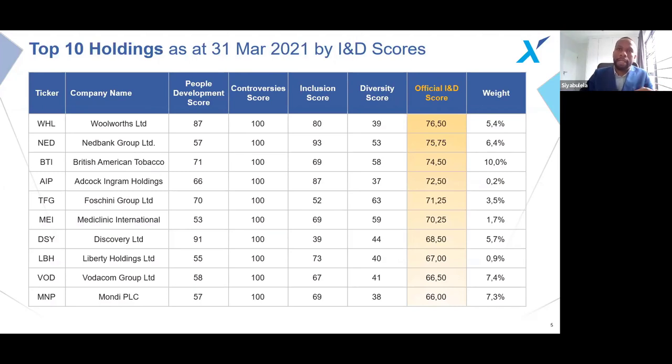So what translates from that is that Woolies will be weighted at 5.4% of the entire ETF based on its free float market cap. And Nedbank will be 6.4% of that. British American Tobacco is probably higher than this, but there is a capping that I mentioned of 10%, so it will be capped at 10%.